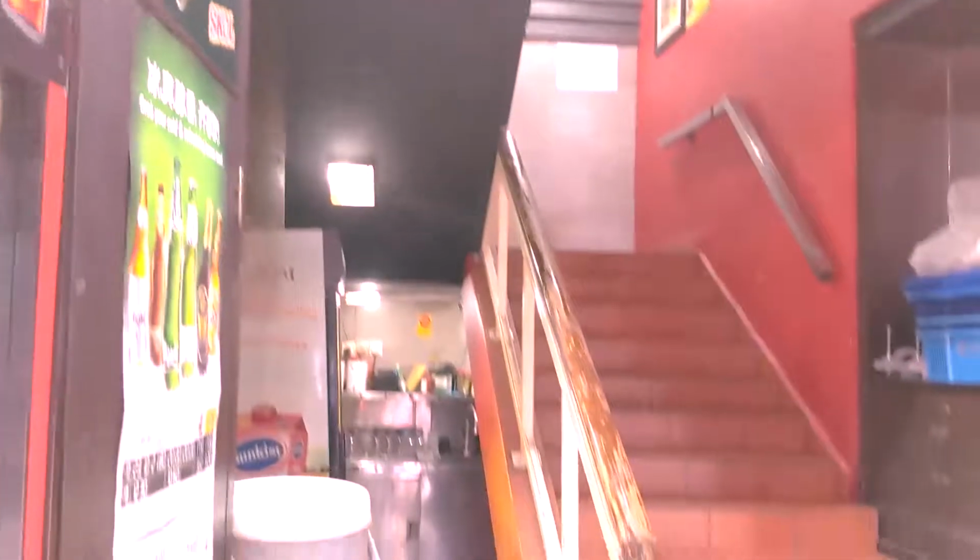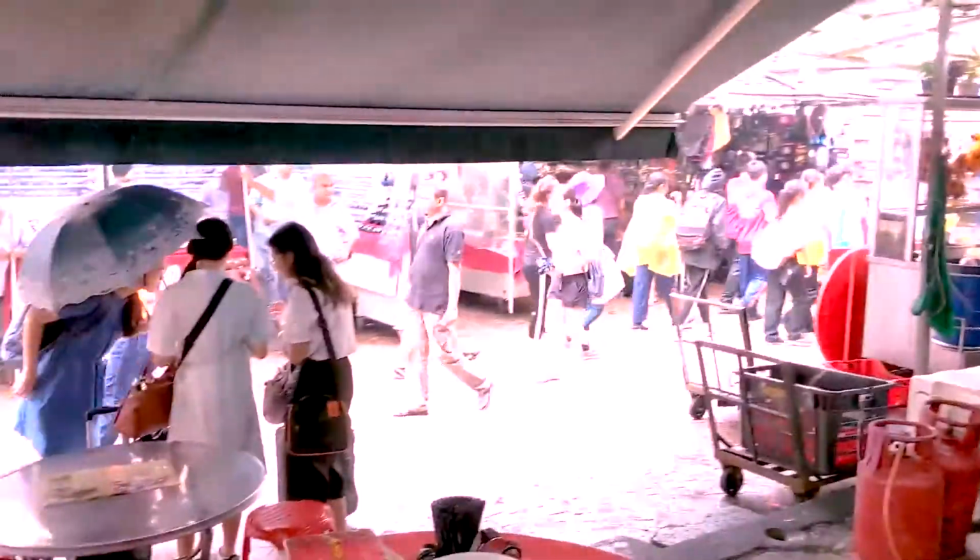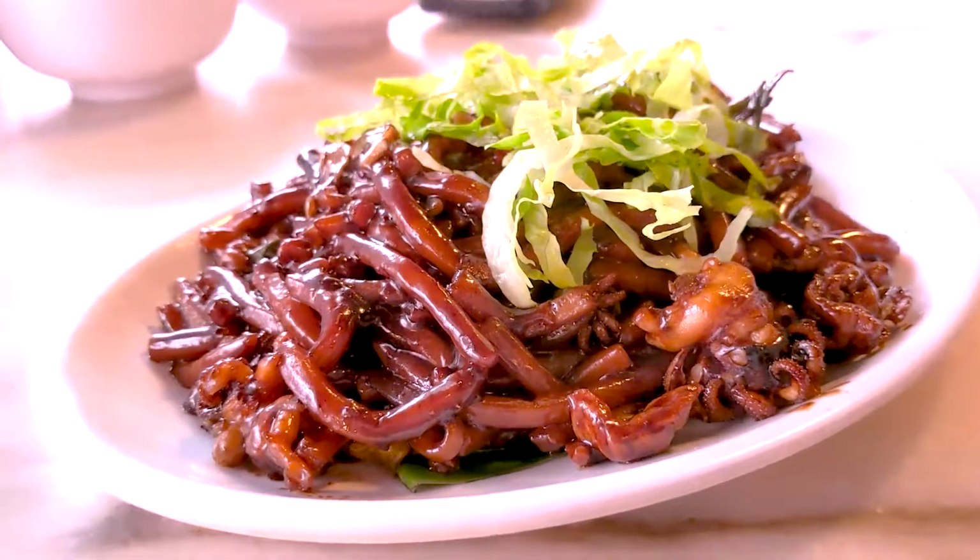Right down the street from Central Market is Chinatown. I ate at a place called Kim Lian Ki restaurant, which is pretty popular for their Hokkien noodles.